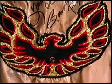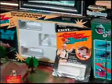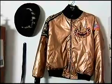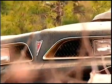Beyond the car, Tim even has a shrine in his home honoring the motion picture. Yeah, my wife calls it my toy room. It's got just about everything you can think of Smokey and the Bandit in there. You name it, if it has anything to do with that movie or those cars, the guy's a nut. He's actually, I believe, found the first car that I'm going to go out and buy.